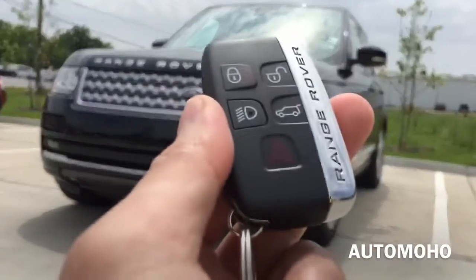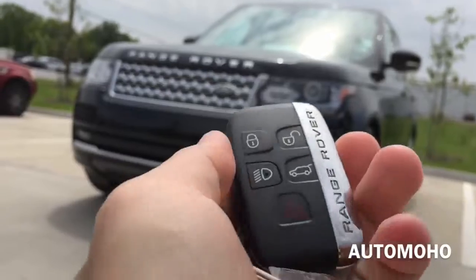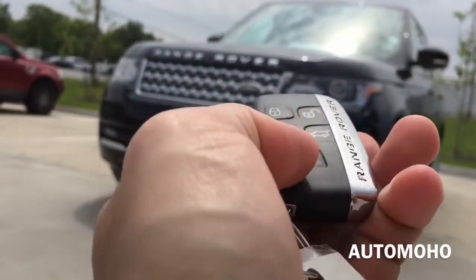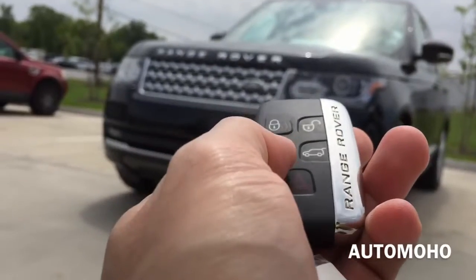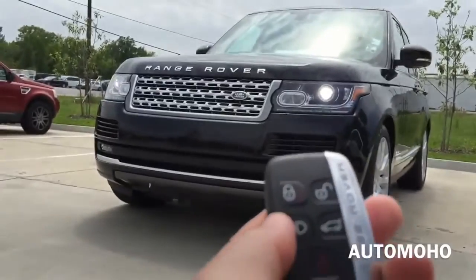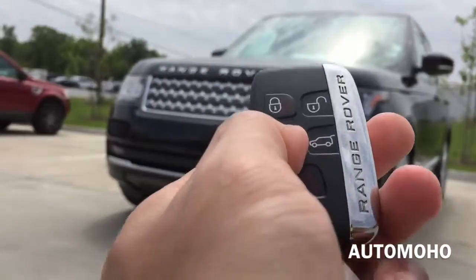Okay, so here I have the remote with Range Rover lettering on each side of the remote. On the remote I have the lock, unlock, light on and off, trunk release, and panic button. Now to turn on the light, just press the light button once to turn on, and press it once again to turn off. Now let's open it up and check out the interior.